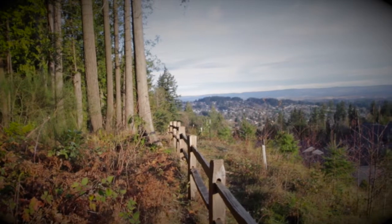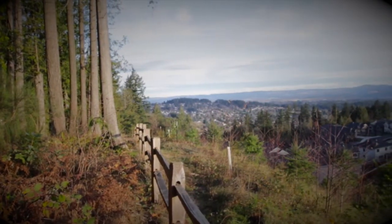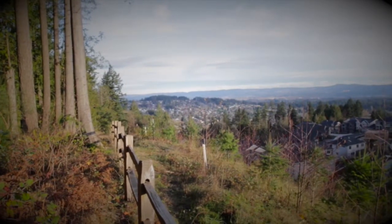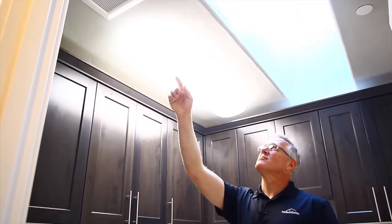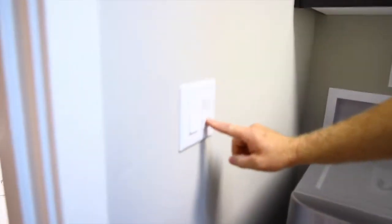Here in the Portland-Vancouver area, Polish Homes provides a ventilation system to replace stale air with fresh air. Homes today are built tighter, and it's a good idea to replace stale air with fresh air. In your laundry room, you will find a fan that will run 24 hours a day, 7 days a week, at a very low, quiet speed.